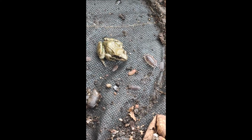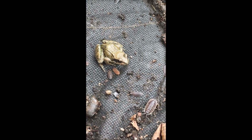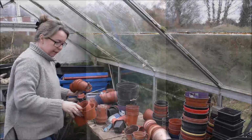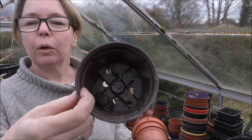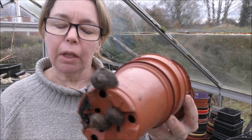So do be careful. Try not to disturb too much. I'm going to cover him back up and leave him be. Oh look, crikey, they've got bigger since yesterday. This is the other sort of wildlife I've been coming across quite a lot of. Can you see that? You can see him, can't you? Oh, and him in the garden.